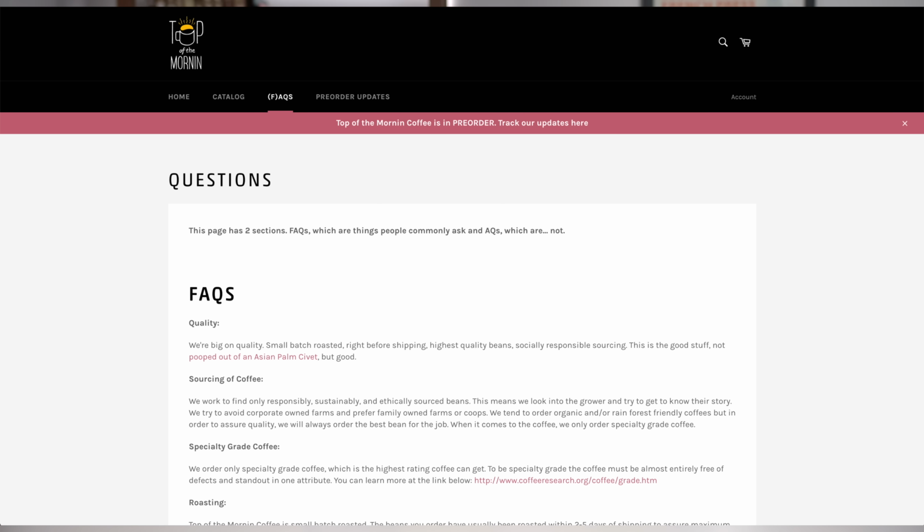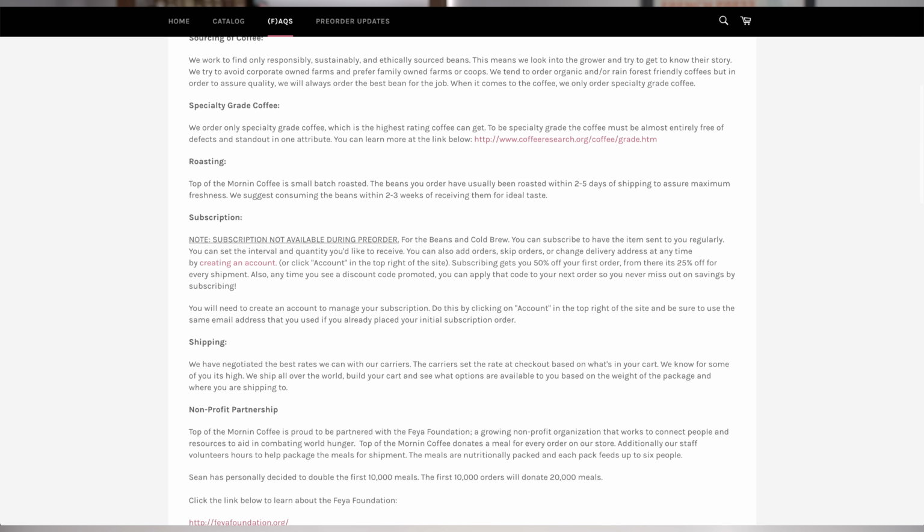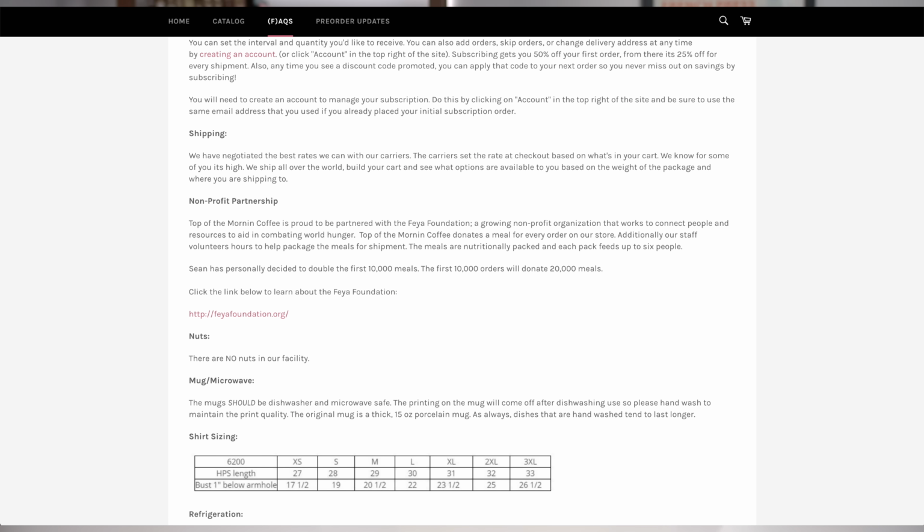More interesting still, there is an ethical component to this. So on the Top of the Morning website, they do say, for every bag, there's a donation to the Fair Foundation, which gives away meals. The Fair Foundation was started by a company called Fair Candles that was acquired by Akira Coffee.